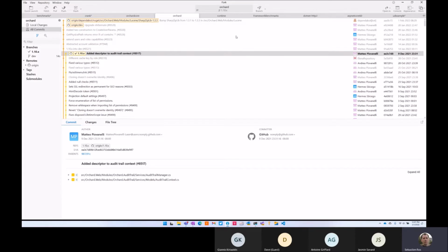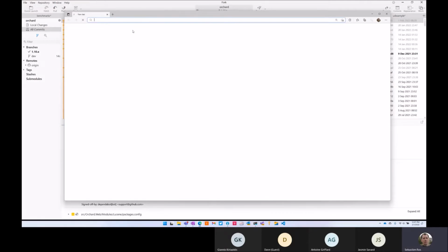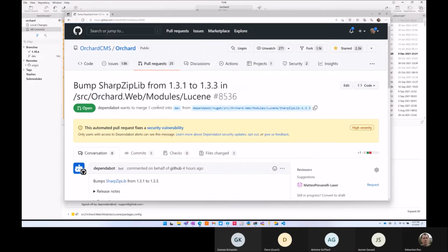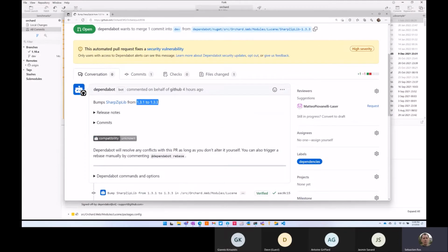Status on Orchard 1. We have this one, which is the PR to update SharpZipLib. Interesting. How did this PR reach the repo? Dependabot. Did you configure it, Antoine?